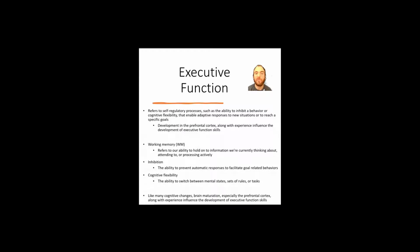It consists of 3 components: working memory, inhibition, and cognitive flexibility. Working memory is basically short-term memory, a little different, but good enough for this class. Inhibition, similar to Simon Says, you've got to inhibit a behavior. Cognitive flexibility, the ability to switch between mental states, sets of rules, or tasks. The idea here is that it's kind of like inhibition, but a little more complex.